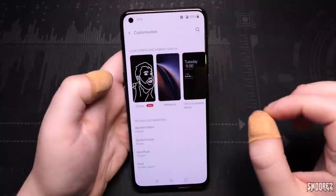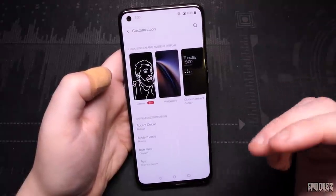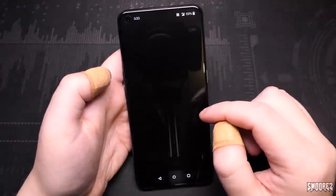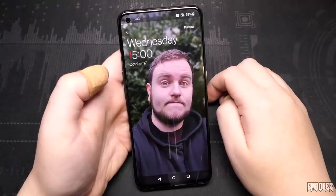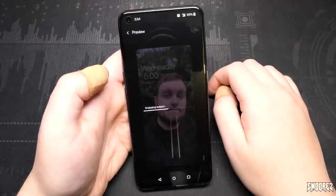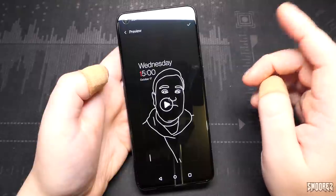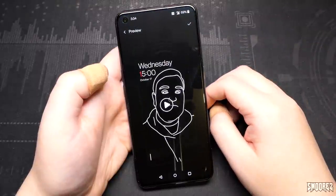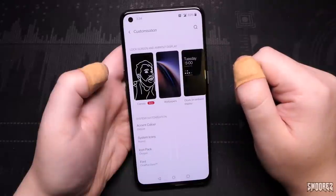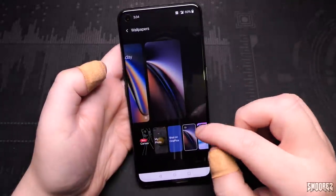Customization is the usual OnePlus customization, where you can change the accent color, the system icons, the icon pack, and the font. The canvas, I'm going to try this again, because it didn't really work last time with Ripley. I'm going to try it with my face this time. So that's what it looks like. Oh boy, this is going to be fun. No. I'm sure it would work better with someone that looks a lot more handsome, but there you go, that's that mode.